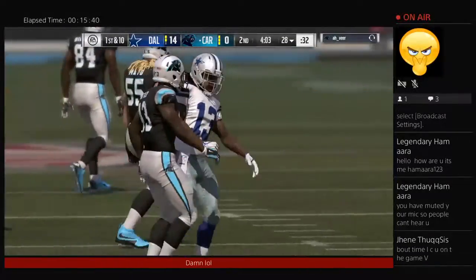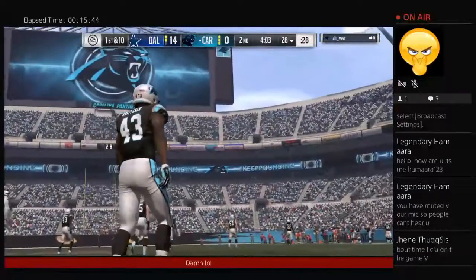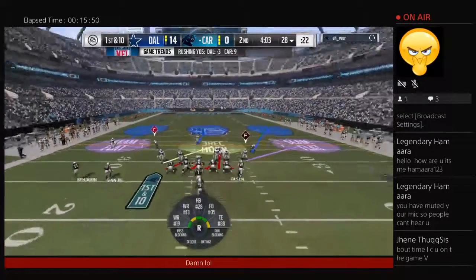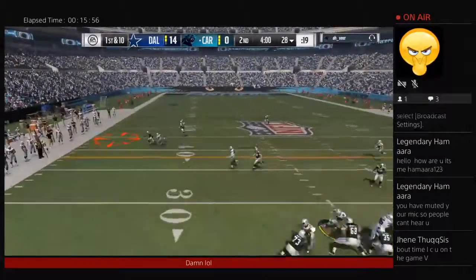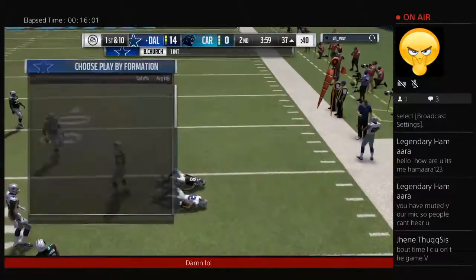And last time this unit was out here, costly turnover, and then that turned into 6 points. They've got to make amends. And how many times have we sat in meetings with coaches and they use the term complementary football? Offense take care of the defense, defense take care of the offense. That didn't happen on the last possession. This is a chance for them to pick themselves back up. Looking for Gannon, it's intercepted. Picked off by Barry Church.